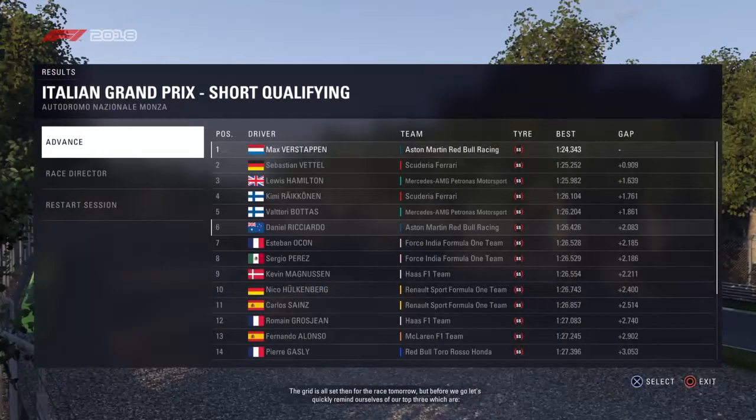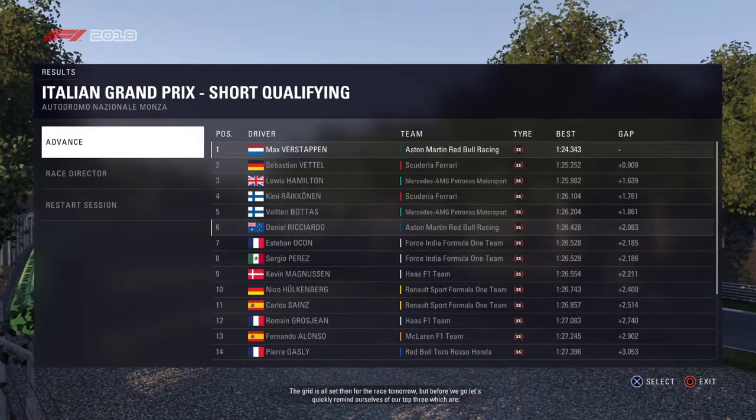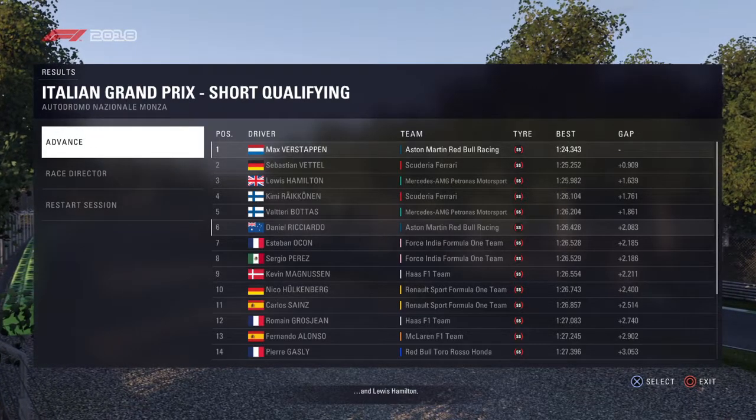The grid is all set then for the race tomorrow. But before we go, let's quickly remind ourselves of our top three, who are Verstappen, Vettel and Lewis Hamilton.